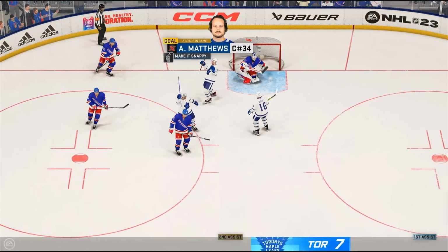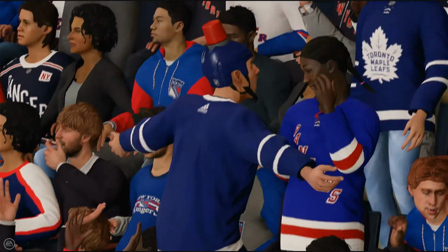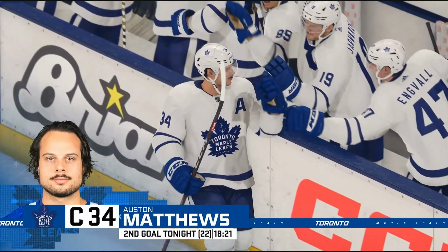Scores! Gets the friendly bounce! Happens so quickly, you beat the goalie. You know it's in, except lots of times it won't. This one bounces his way.